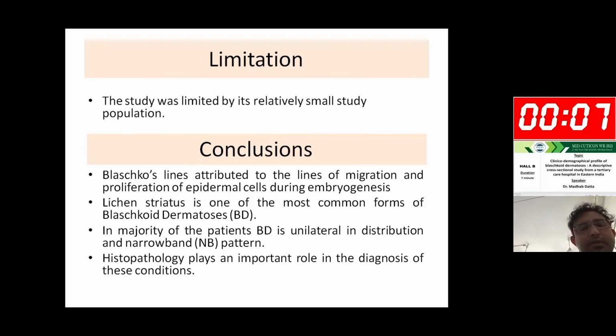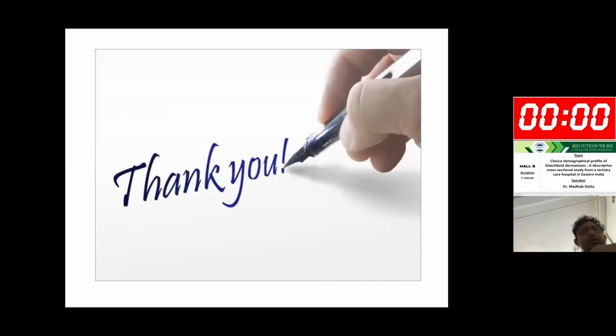Many of the Blaschko square dermatoses are associated with certain systemic involvement, such as in nevus sebaceous or verrucous epidermal nevus. But in our study, after thorough examination, we have found no such systemic association amongst any of our patients. Next slide, please. Thank you.